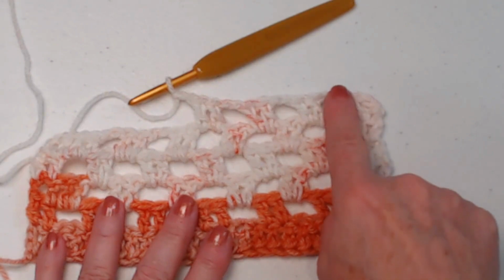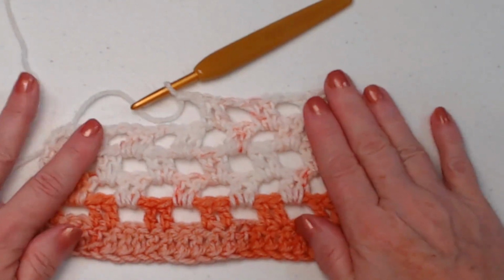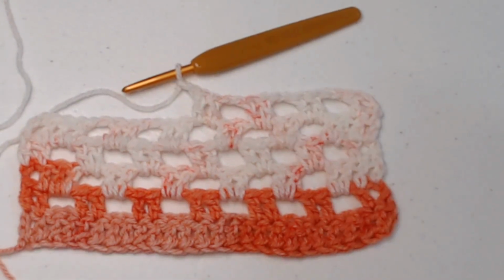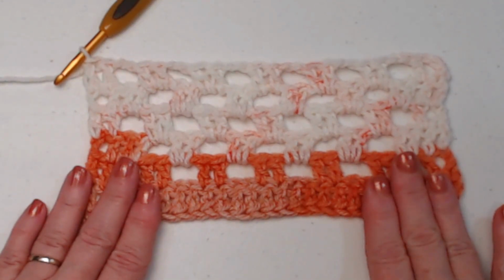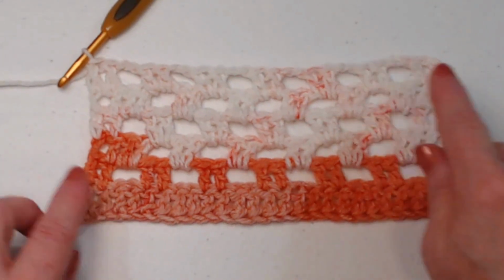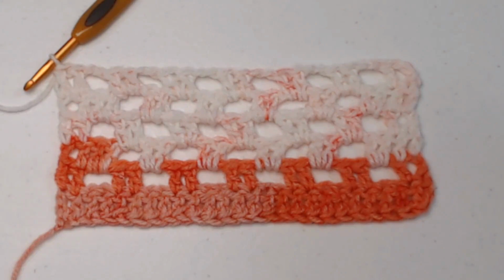Two double crochets, chain two, skip two, two double crochets in the chain two space, chain two, skip two, just your basic granny square style stitch repeat, only we're using two double crochets instead of three. So this is how your blanket should look after row six. You've got your foundation row and then five rows of granny style stitch. Now again, this is a swatch. Yours is going to be a lot longer.